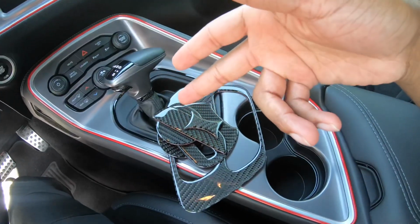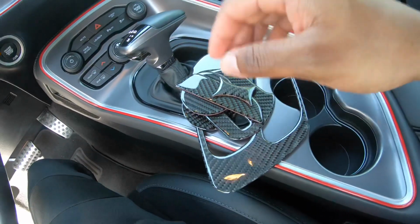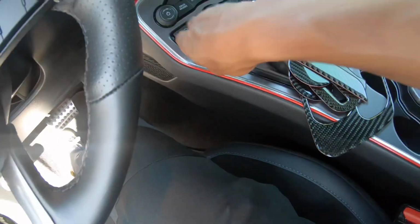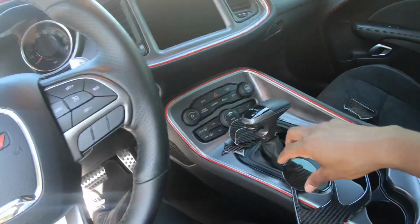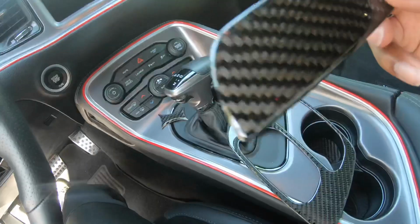All right, so I got everything unpacked. Yo, it's so hot that I literally went in the house to unpack this. But let me go ahead and show y'all everything that I got. So first off, we got the steering wheel piece. Then you get 2 cup holder pieces, and you got this piece as well.